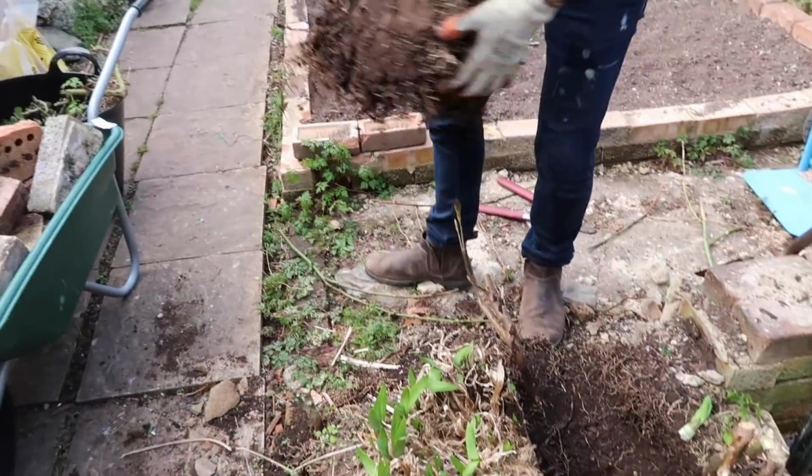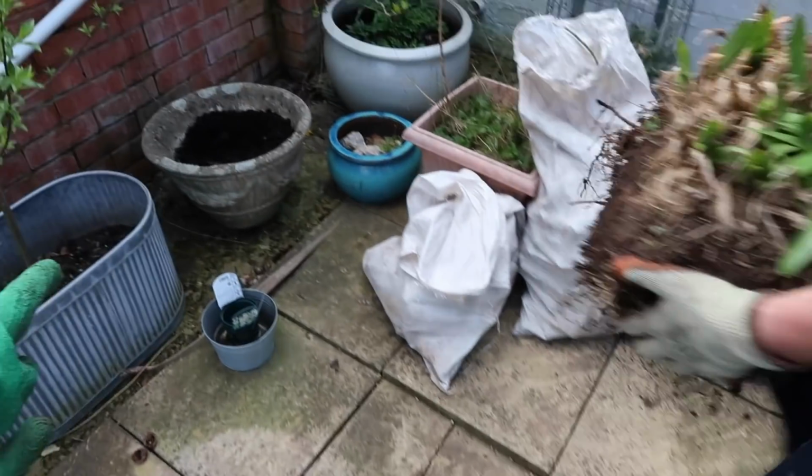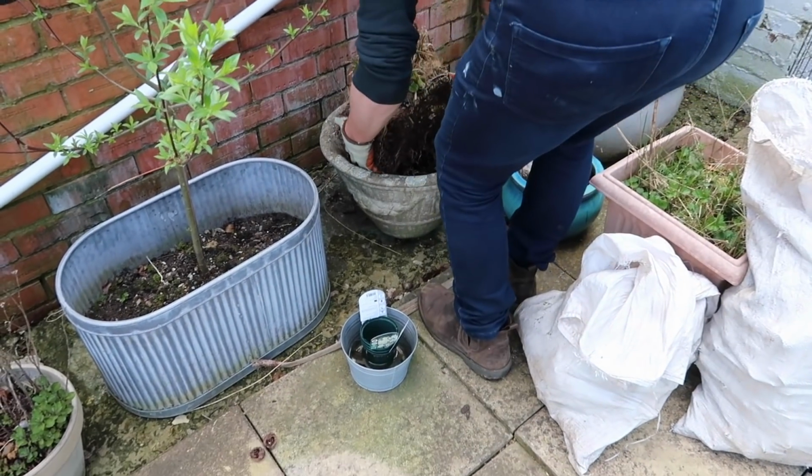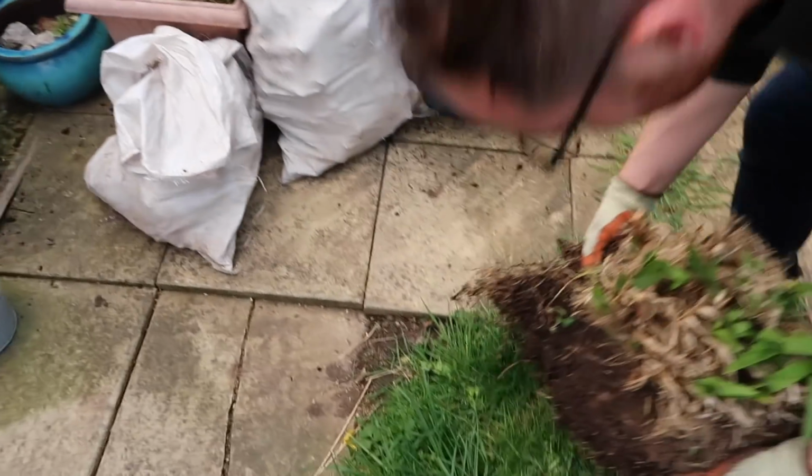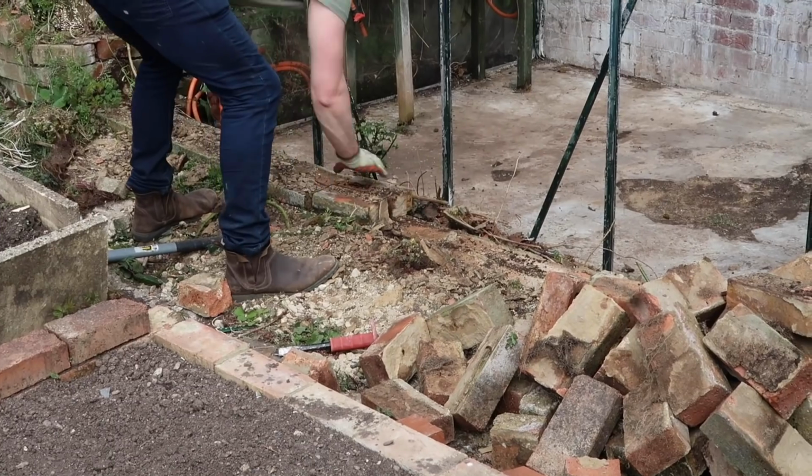We're going to pop those in some pots down here. Might need a bit more space. Will they fit in that one there? Gonna have to take out the soil. It's too big. Yeah. Too big, too big. Okay, more splitting maybe.